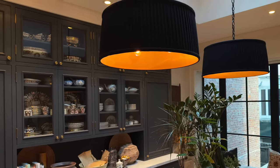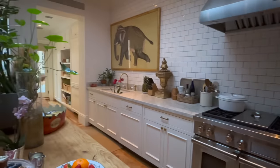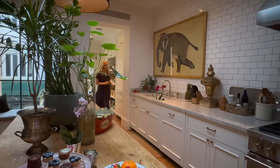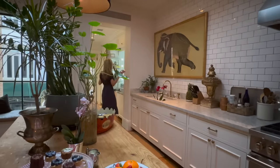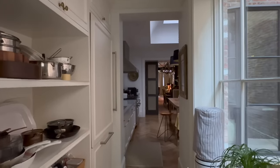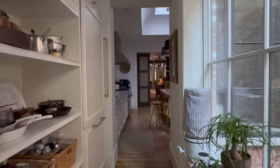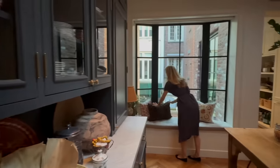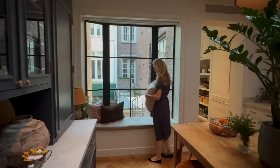Wait, where's the refrigerator? So I took that and I moved it into the pantry area. So it's paneled. So it's completely hidden down there. It's in its own special place, and I just wanted this to be without all of that. Well, yes, it's very seamless and clean here. And then on this side, you've got your window seat, which is such a luxury. Yeah, it's really nice. All the cozy at-home-with feeling here, all the work stuff goes there.